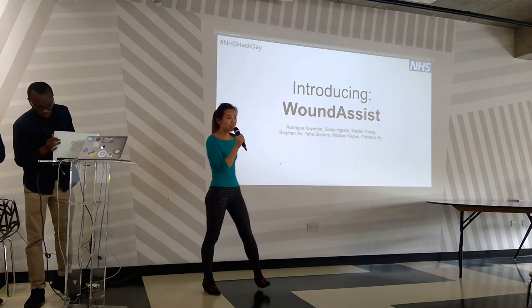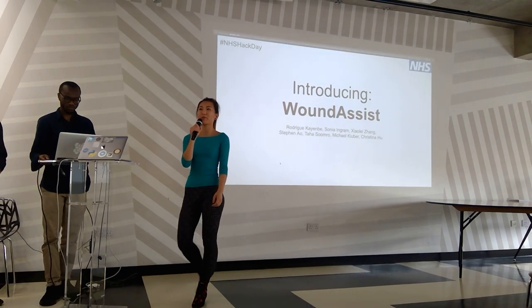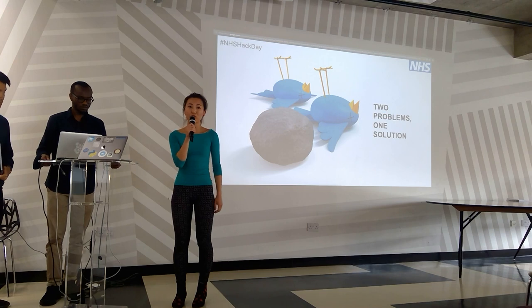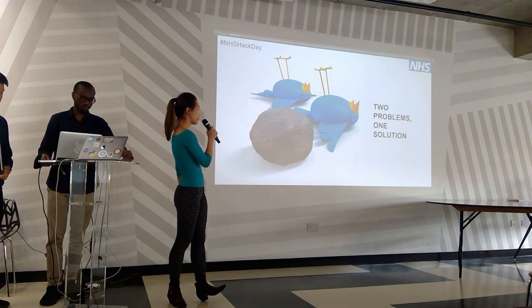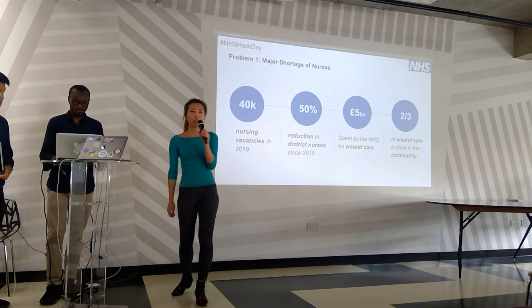So normally at these hackathons, teams will tackle just a single NHS problem. But our team has actually found a way to solve not one, but two problems with a single solution. So what are these two problems?